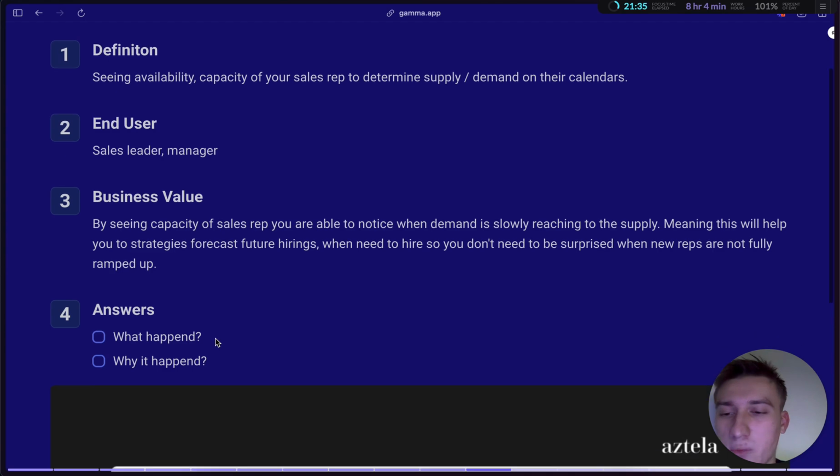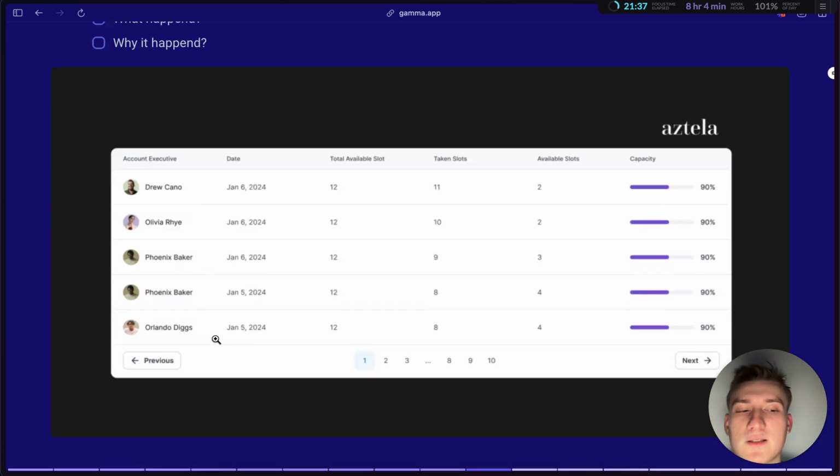Right, it answers what happened, and how it looks like. It looks like something like this. You're able to see the date, the account executive, the total available slots on their calendar, the total of taken slots, and of course their capacity. Are they near 90? Are they near 100%? And so on.